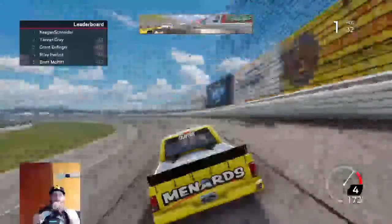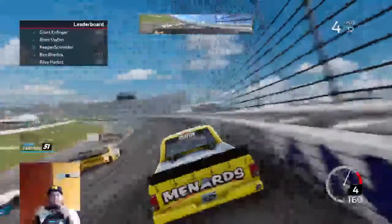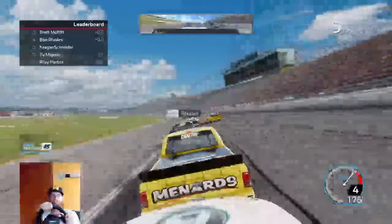Oh man, 3 wide for the lead. They both get underneath Crafton. Crafton slides up the track, barely grazes the wall, and he still had to lift too. Look at all the track position he loses.